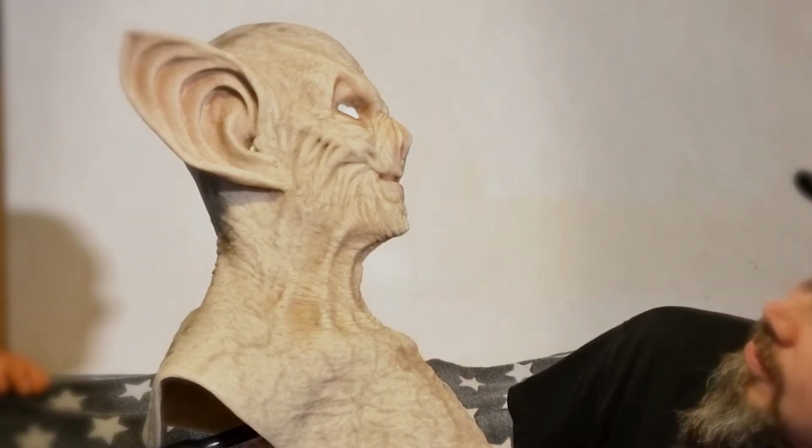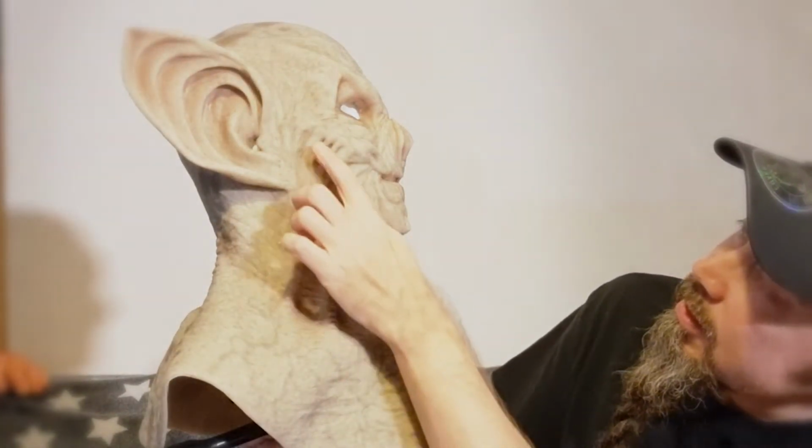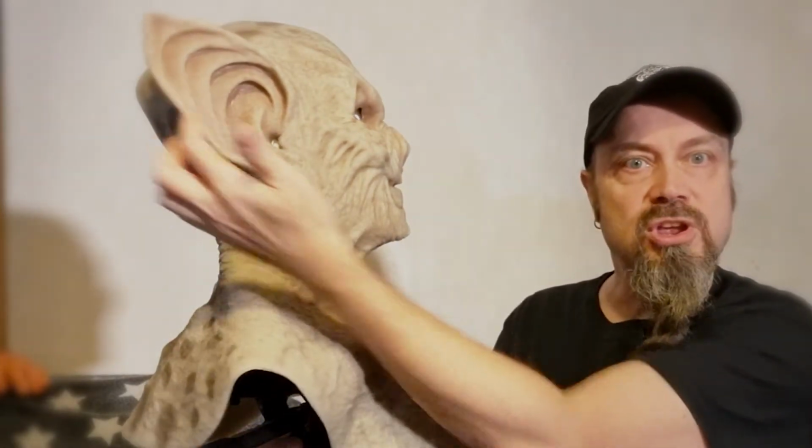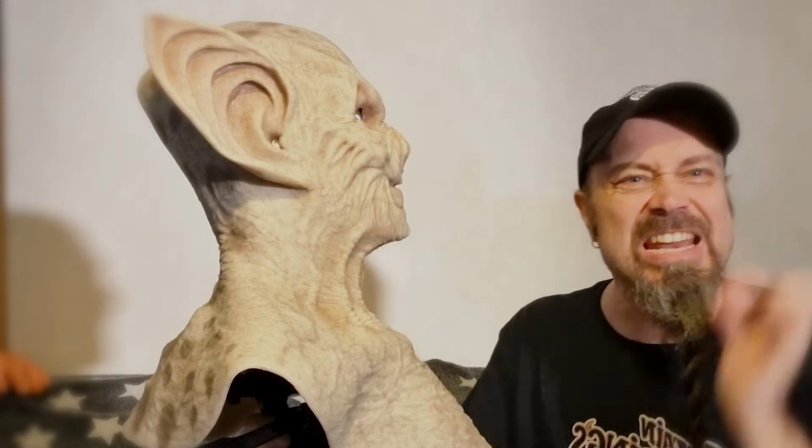From the side here, you see. Cool. Big ears. Yeah, he can hear. That is bat ears.